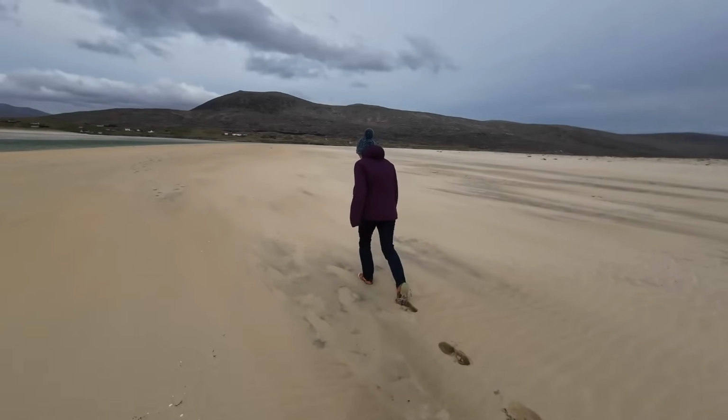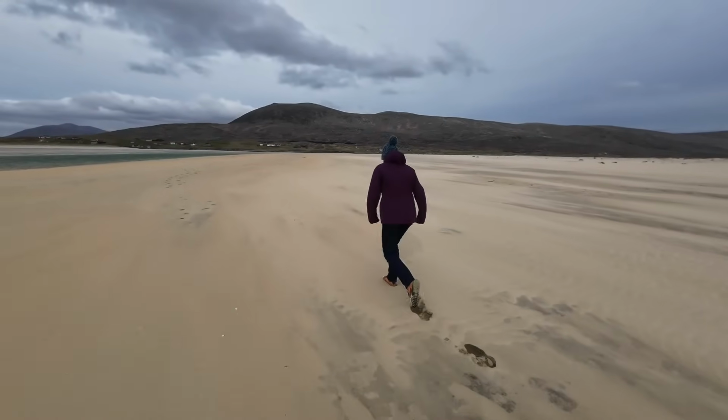Bit windy out now, but quick geography lesson. We are currently wandering across to Luskentyre, so we were over there this morning. The tide's gone out completely. I'm still in shorts. It's absolutely blooming freezing, and Jackie is comfortably still in long johns and jeans, so that's giving away a few secrets.